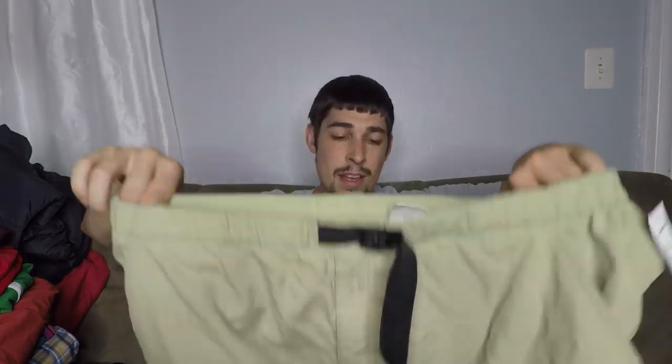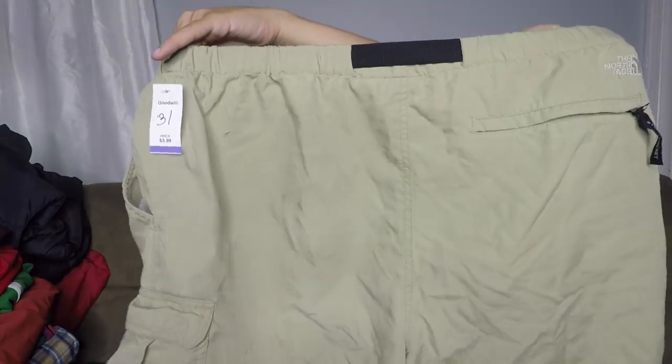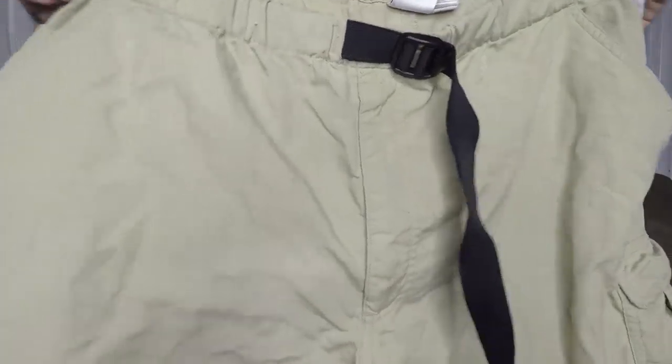So here's a pair of shorts. All the shorts in the store were on sale at 99 cents, so it doesn't matter that the price tag says $4, it was still 99 cents. But this is a pair of the North Face hiking shorts. The belt looks like it's a little stretched out, as you can see, but for 99 cents, I'll sell them.